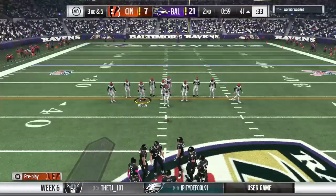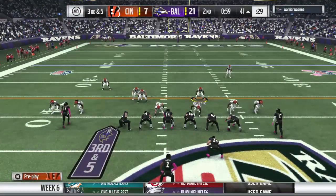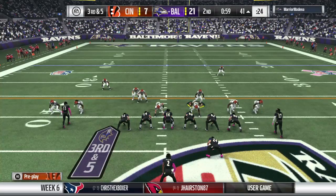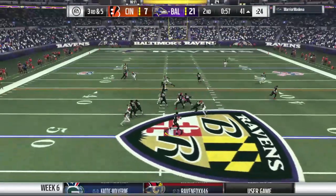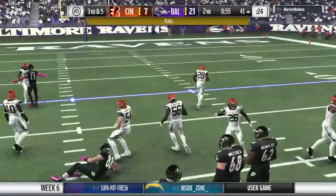And the offense in that middle ground here on 3rd down, 3rd and 5. Let's go! Blue Lanny! Blue Lanny! He'll look to throw. And that is incomplete.